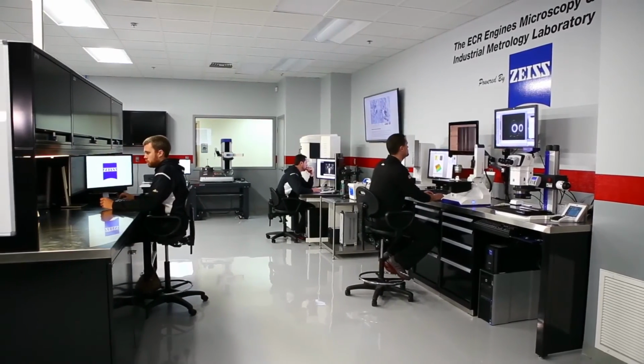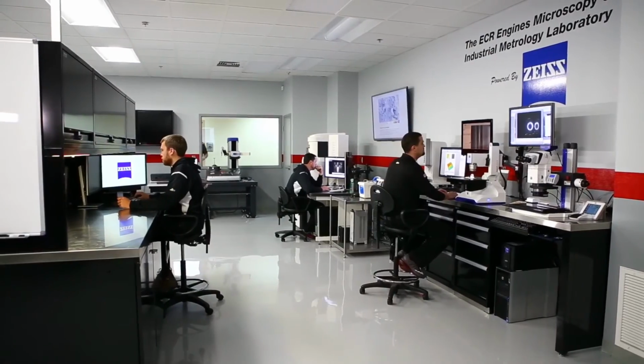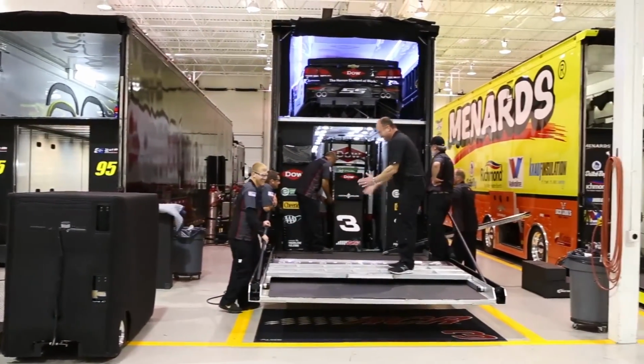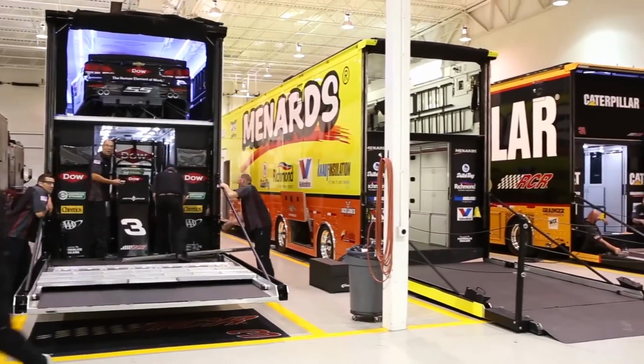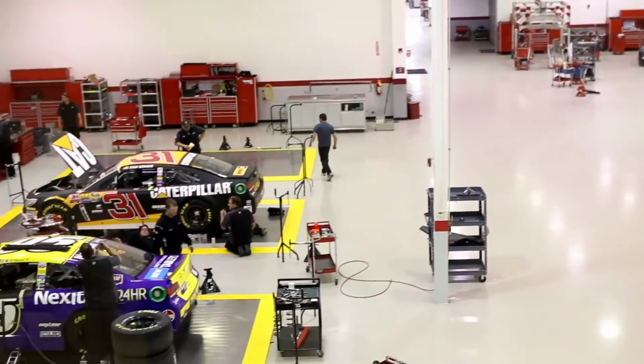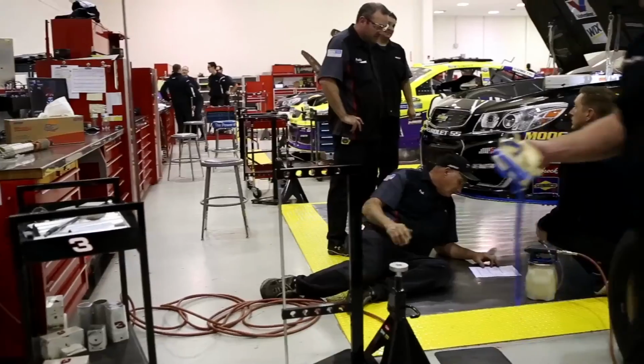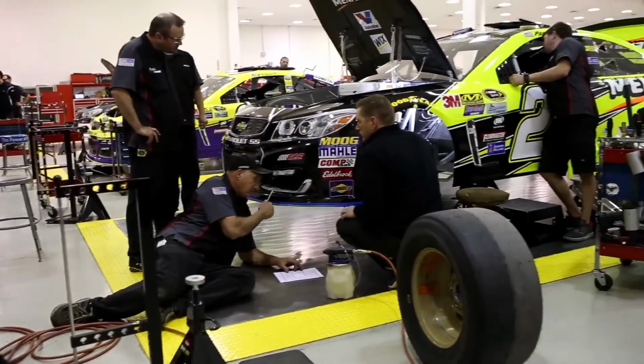Our experience has been great from the very beginning with these Zeiss instruments that we have. We've definitely seen an improvement with repeatability of the measurement systems, analytical capability with the microscopy systems. All of the systems combined have definitely translated to better success on the racetrack for us.